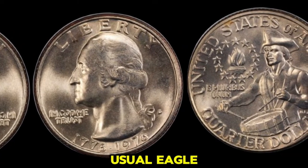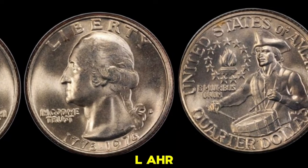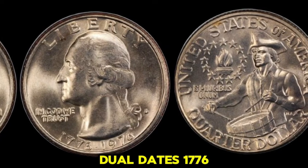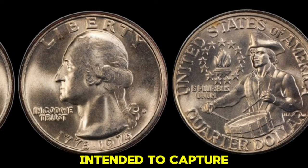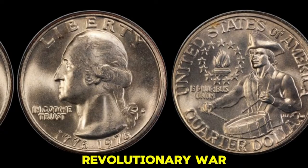Instead of the usual eagle, this one has a colonial drummer boy, designed by Jack L. Ahr, along with 13 stars and the dual dates 1776 to 1976. This design was intended to capture the spirit of American independence and honor the Revolutionary War.